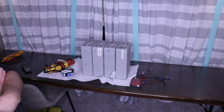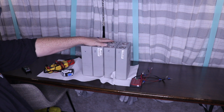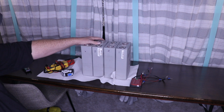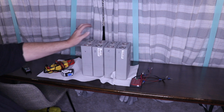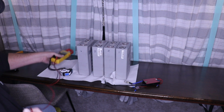The aluminum case cells that we looked at online, that were cheaper, I think they're cheaper because they don't come cased in their own nylon case. They're a lot smaller than these CALB cells, probably less than half the size, but they don't have all this extra casing around them. So these are live cells.